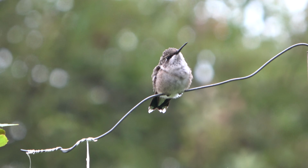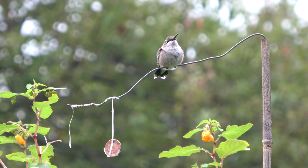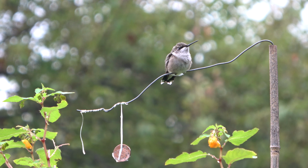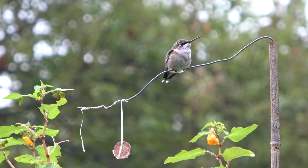I'll show you once more the penny hanging from the perch so you can see the relative size of the hummingbird and the penny. The hummingbird is not much bigger than the penny.